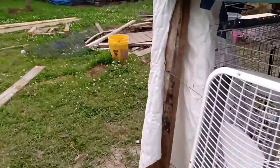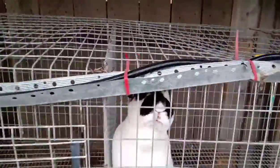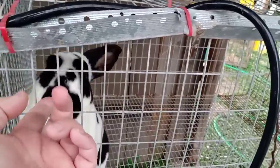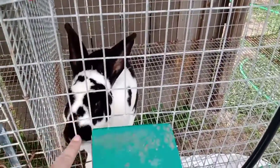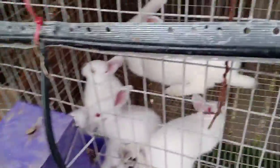So let's go over here and look at what I have over here. I don't have any of my new cages hung up yet. Here is Betsy. I do believe Betsy is finally pregnant. So she made a year old on the 1st of this month, April.